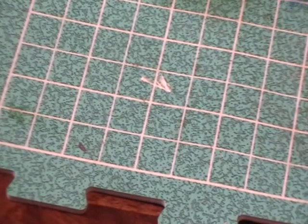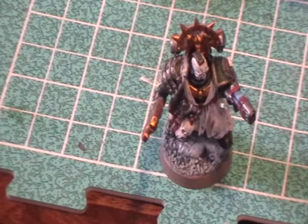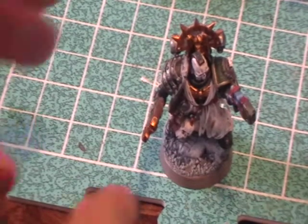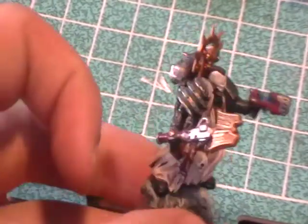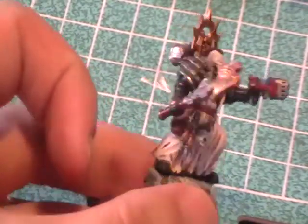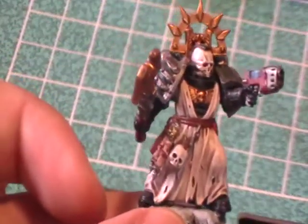Making pretty good time. Alright, here's a converted Interrogator Chaplain. I didn't do the conversion, I just painted it, painted up and ready to go do battle. You can see it has some conversions on the robes and all that, so keep in mind, taking it all in, what the model looks like.